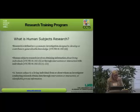It would not particularly be human subjects research, because human subjects research involves obtaining information about living individuals or through interaction or intervention with individuals. A human subject is a living individual from or about whom an investigator conducting research obtains data through intervention or interaction, or it could be identifiable private data. So even though you are not interacting or intervening with a research participant, if you're obtaining identifiable private data from their medical record, then yes, they are a human subject in your research.